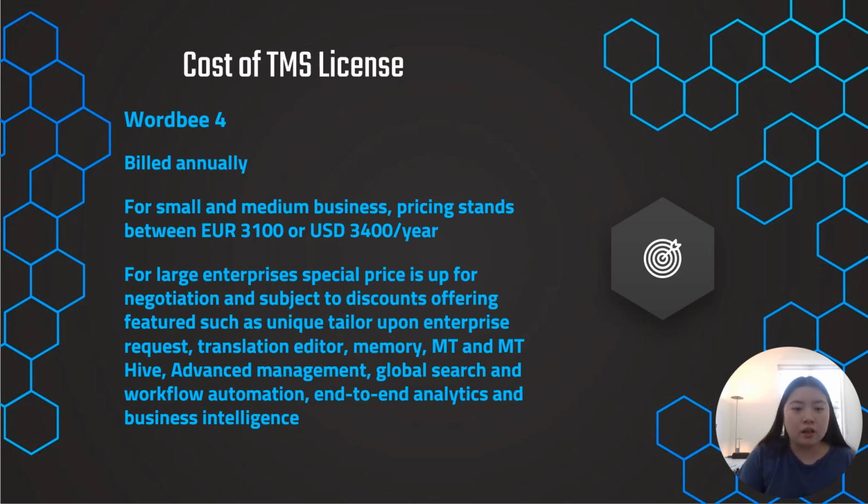We feel like, based on the list of features that I'm going to talk about, DJI will benefit immensely from collaborating with WordBee. They have features such as unique tailoring upon enterprise request. They have a translation editor, TM, and access to MT and MT Hive. They have advanced management. They have global search and workflow automation. They also provide business intelligence reports such as end-to-end analytics. So we feel like this is a much more comprehensive list of features based on their pricing descriptions, which is why we feel like WordBee should be rated slightly higher than XTM, which is why we decided to give it a 4.